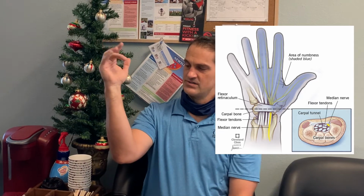The muscles that move most of your fingers are down in your forearm, and they turn into tendon. Tendon connects muscle to bone. They turn into tendons that go through that arch, and then when you contract your muscle here, it moves your fingers up here. So when that space gets full of fluid, it's inflamed, then it creates pressure and it starts to pinch off on your nerve, and then you get tingling, numbness, and pain into your hand.